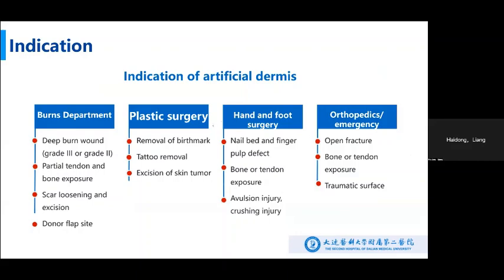There are many cases in which artificial dermis can be used to repair skin defects in different departments, like deep burn wound, tendon and bone exposure in the burns department, scar loosening and excision, removal of birthmark, and tattoo removal in plastic surgery.